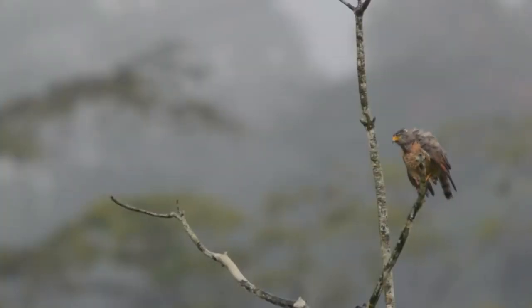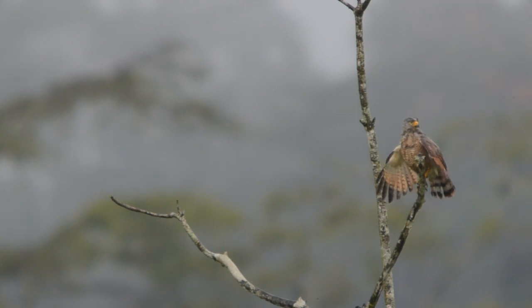Probably the most common hawk that you're going to see in Costa Rica is the roadside hawk. It's called the roadside hawk because it's often going to be sitting prominently on the telephone poles and on the wires on the sides of roads. But here's exactly what we're talking about, the activity after the rain. Here's a roadside hawk right on the top of this tree, and it's just preening itself and getting its feathers dry, getting ready to fly.